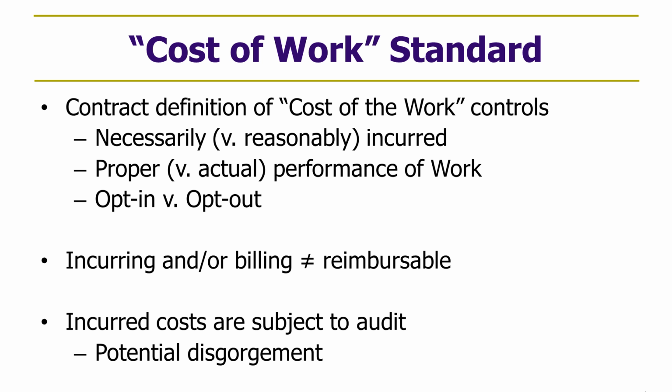Again, all of this, whether you end up with language that uses necessarily or reasonably, or whether it's opt-in or opt-out, all of it is still subject to the GMP. It's just a matter of how the contract defines what costs are reimbursed up to the GMP.